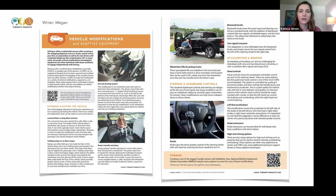If you're a therapist that's not very comfortable with this, or you haven't had much experience with driving, it gives you the different categories to speak with your patient about, start thinking about where they have strengths, what kind of modifications they might need, what kind of funding there is and what they can afford, and give them an idea of what to expect going to a driver rehab specialist, so that they're not just going in blind, like, oh, I don't know what's going to be happening.